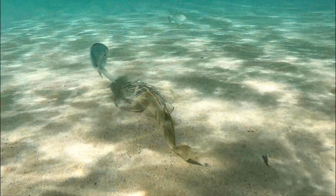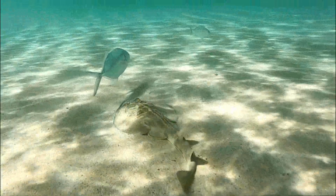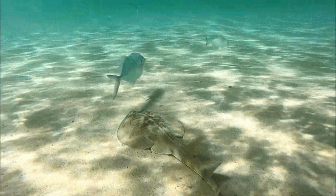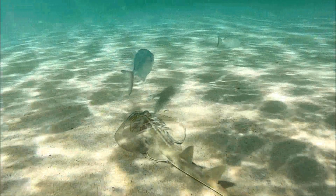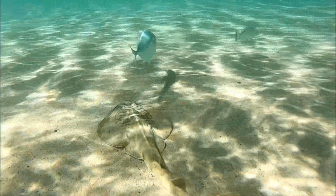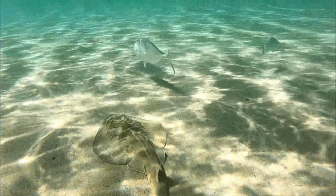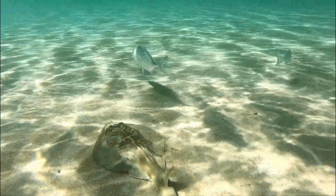Number 1. Appearance. Fiddler Rays have a distinctive appearance characterized by their flattened body, which resembles that of a guitar or banjo. They have large pectoral fins that are broadly attached to the sides of their body, giving them a wing-like appearance. These rays typically have a brownish or grayish coloration with mottled patterns that provide effective camouflage against the seafloor.